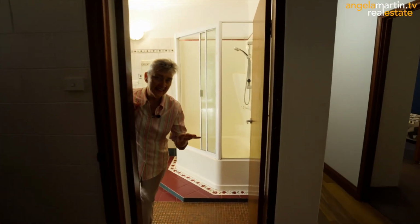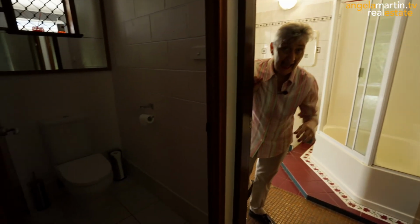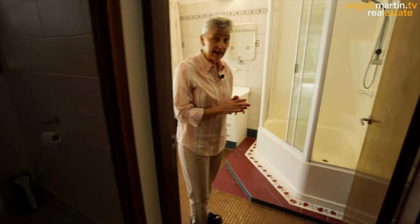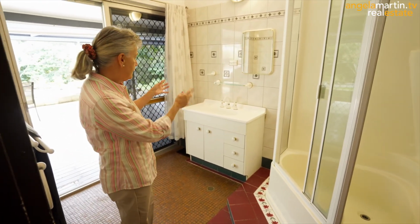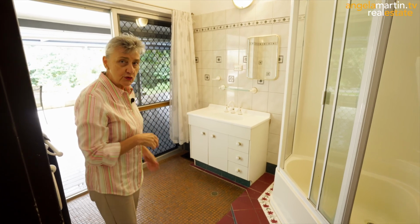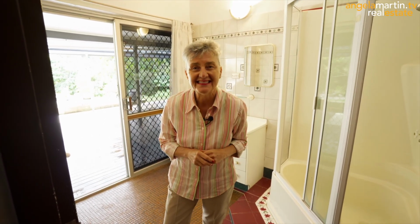And then at the end of the corridor, you've just been into your third bedroom. We've got a separate toilet. And in this room, we have a very original bathroom. Deep tub, vanity, and of course, we've still got that lovely screened window and door that opens out onto that entertaining spot. So I'm going to meet you just at the back of the property.